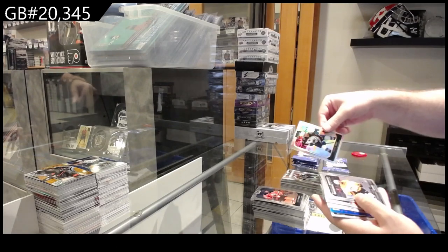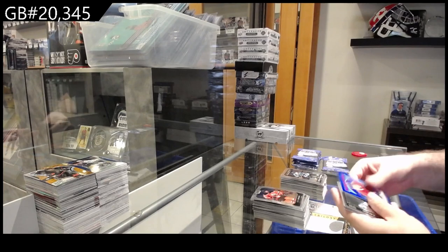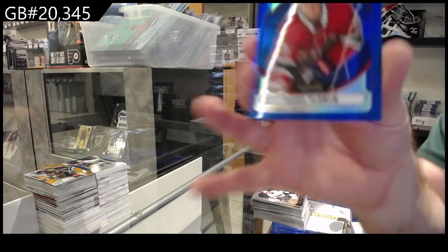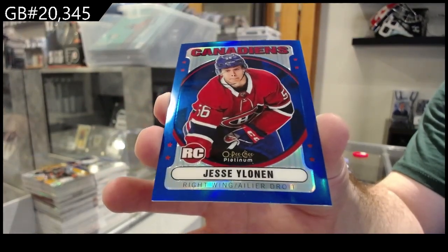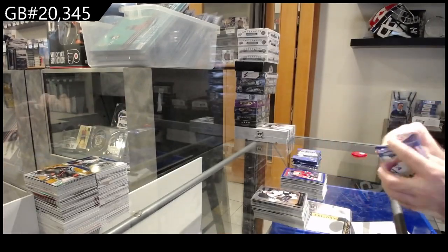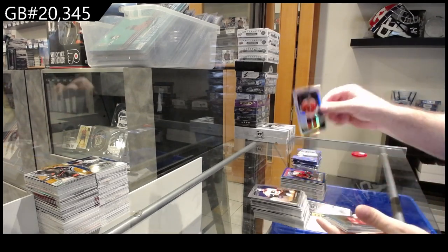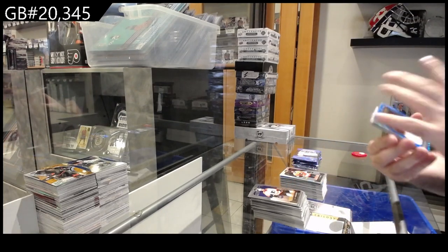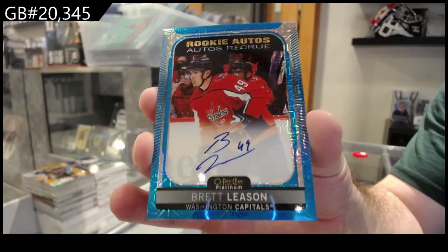We've got a rainbow of Tyson Jost for the Avs, rookies of Novak for the Preds, Beckman for the Wild, Pastrnak for the Blues, Byfield photo driven for LA, and a blue rainbow rookie retro of Yolanin for Montreal. We got a rainbow of Farabee for Philly. And we've got a rookie auto blue tracks of Leeson for the Caps.